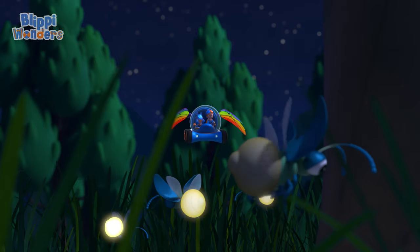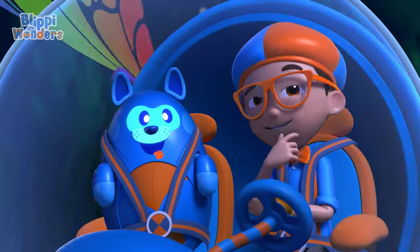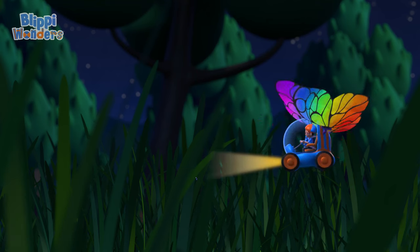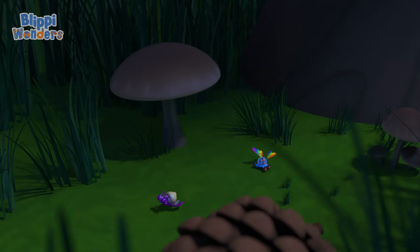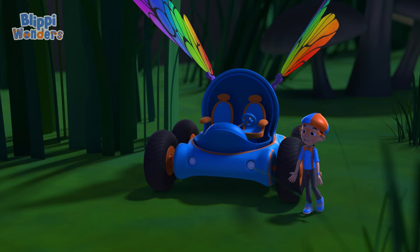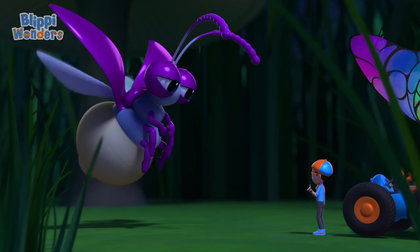Look at all those different flashing patterns! Maybe it's a counting game! 1, 2, 3! 1, 2, 3! Whoa! Whoops! Hey! It's me, Blippi! I was wondering, why do fireflies light up?